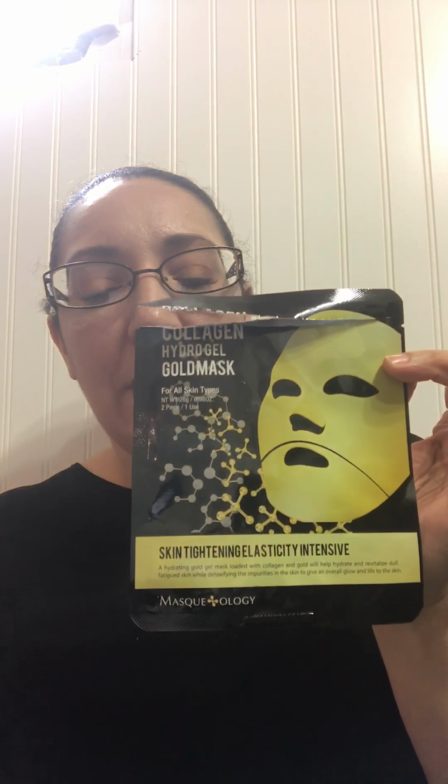Alright. I got this mask from Walmart. It is the Maskology Collagen Hydrogel Gold Mask. This wasn't as gold as you'd think it would be. It's just like flecks of gold on this gel mask. And the gel mask is heavy. Like, it was heavy.